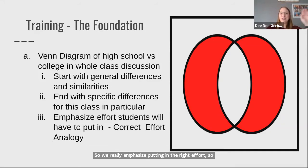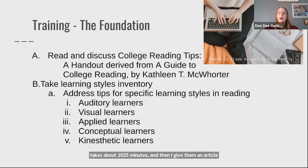So we go through the high school versus college, then we do the Venn diagram, and a group discussion usually takes about 20-25 minutes. And then I give them an article called College Reading Tips. This is a handout derived from the book A Guide to College Reading by Kathleen T. McWhorter, and we discuss some of the things in it. When I hand out this article, the first thing I have them do is take a learning styles inventory. So I'm giving them 2 things at once.